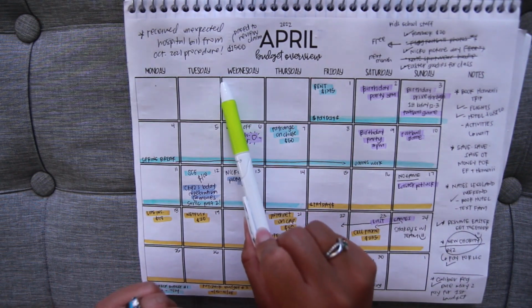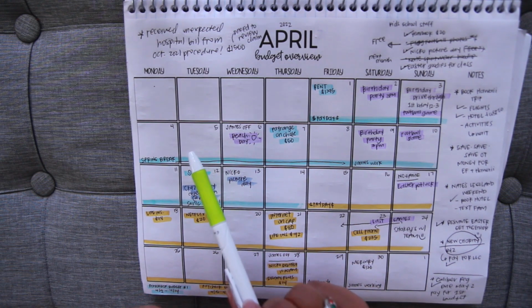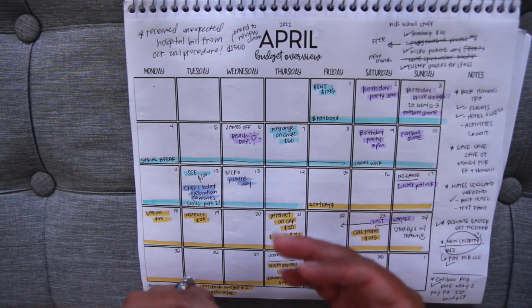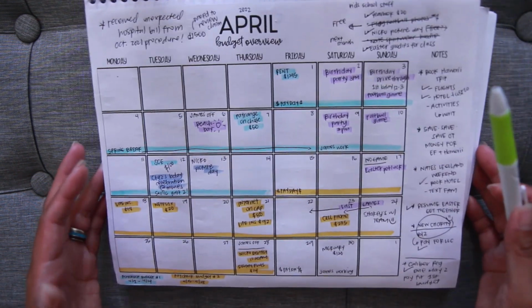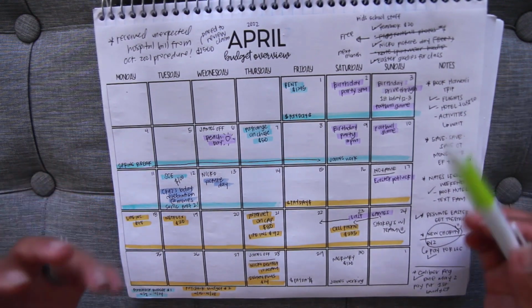So we received an unexpected hospital bill from a procedure that was done in 2021 for one of my boys. It was for $1,500, and I think on there it said for anesthesia. I have to double check the claim on that because it's been a long time. We paid so much for that procedure, so I thought we were all done with it. We paid a lot out of pocket, so I need to look into that and see what we can do about it, see if our insurance can cover that or file a claim or something.